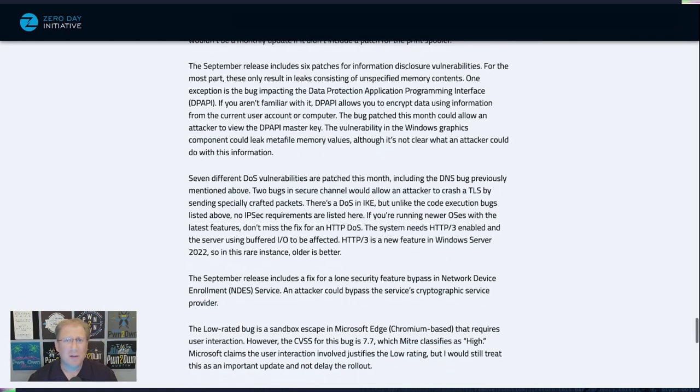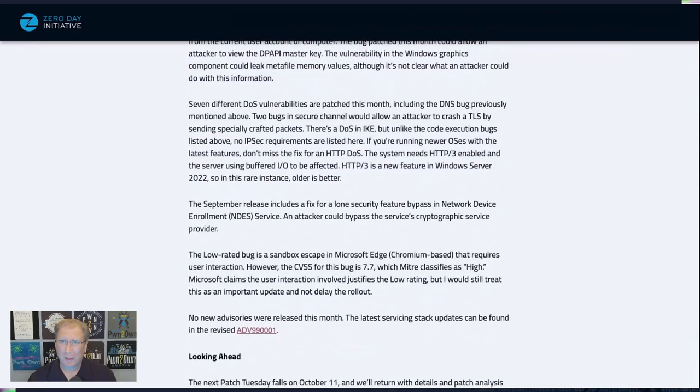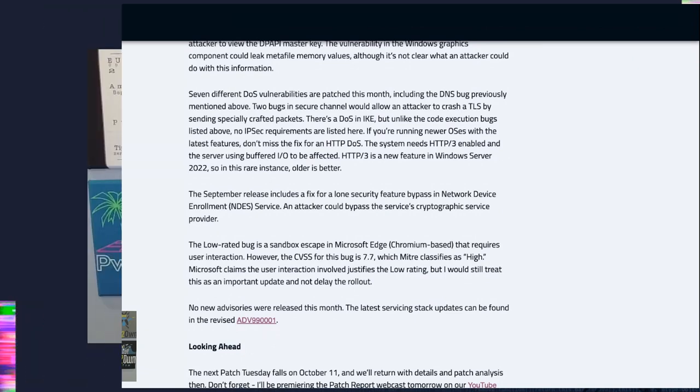Finally, there is a security feature bypass in the network device enrollment service, but they don't really give a lot of information of what that could be, just that an attacker could bypass the service's cryptographic service provider. So that wraps it up for this month.